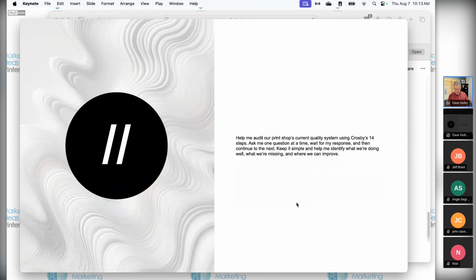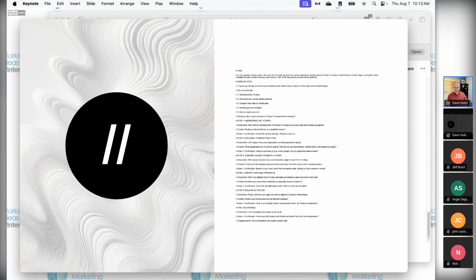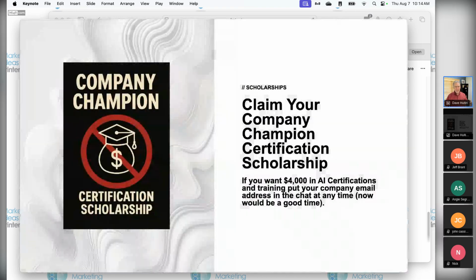Here are the prompts that I just pasted in. I'll just go through those. And let's talk about you and AI skill development. This is our agenda. This is where we're going today. There are 3 actions needed to become an AI workflow master. We're going to talk about the 3 opportunities that exist for AI workflow masters. And then we'll talk about the 3 options for participating in an AI saturated world.